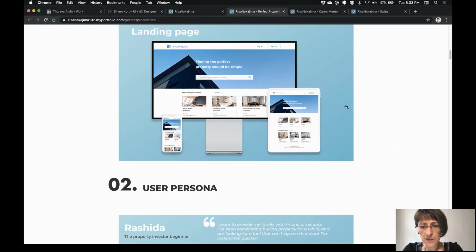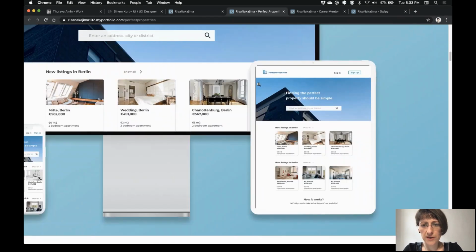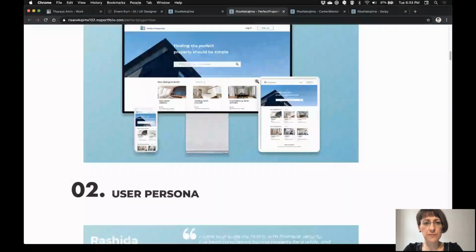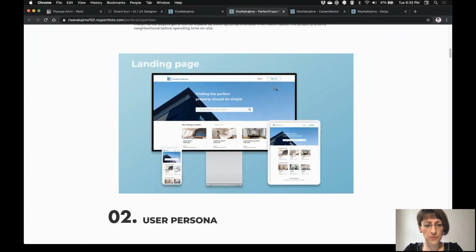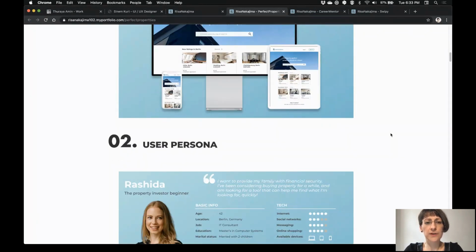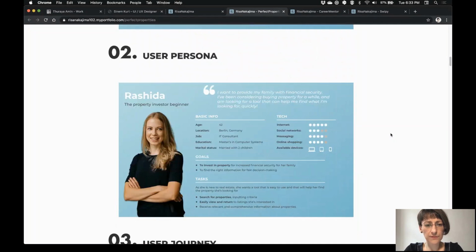I start seeing some issues in terms of how these screens were placed together. I see some black bars over here right away. I zoom in and I see that this is an issue. There's even a cutout here. So there's something strange with the export here, which again calls my attention to the design details of this work.